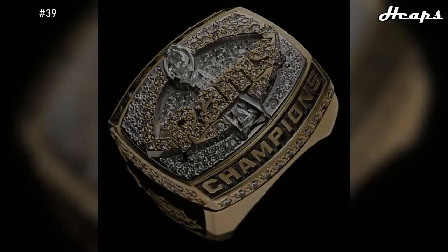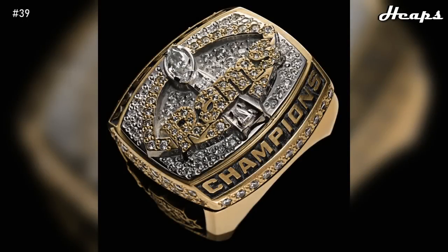At number 39, we have the St. Louis Rams ring from Super Bowl 34. I don't see that much representation of the Rams, no colors really, besides obviously the text Rams at the front. And even that, the text seems a little bit hard to read with all the different colored diamonds on it. But overall, I find this ring pretty clean.